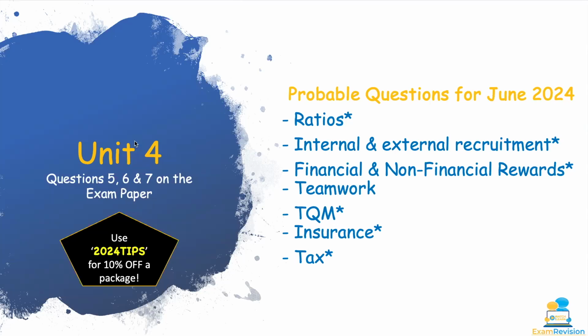Okay, so Unit 4 will appear on questions 5, 6, and 7, and the topics I'll be making sure I know are ratios. Make sure we know that one. Internal and external recruitment, financial and non-financial rewards, teamwork, total quality management, insurance, and tax. Okay, so they're the topics that I'll be focusing on for Unit 4.